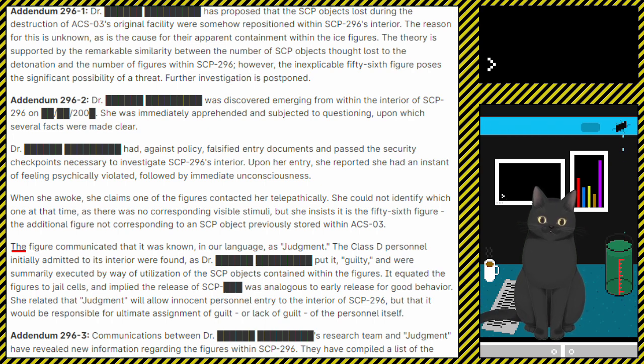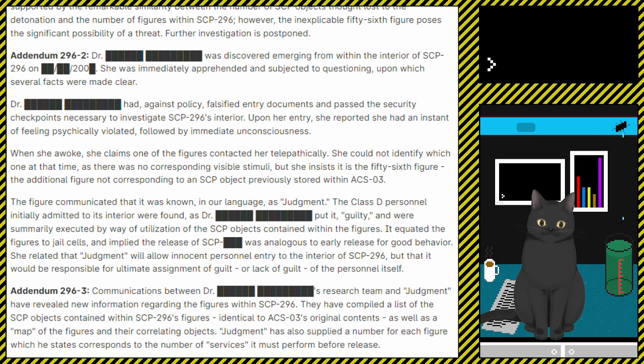The Class D personnel initially admitted to its interior were found, as the doctor put it, guilty and were summarily executed by way of utilization of the SCP objects contained within the figures. It equated the figures to jail cells, and implied the release of SCP redacted was analogous to early release for good behavior. She related that Judgment will allow innocent personnel entry to the interior of SCP-296, but that it will be responsible for ultimate assignment of guilt, or lack of guilt, of the personnel itself.